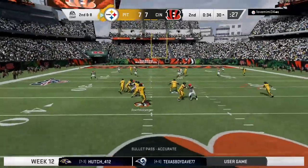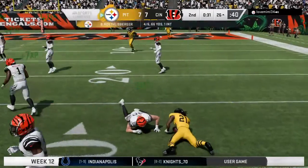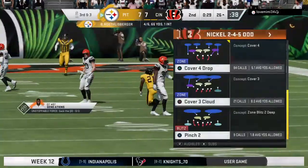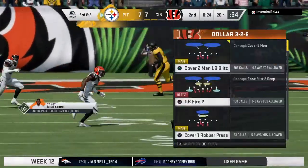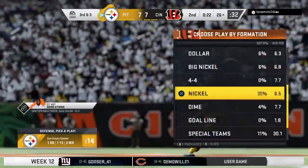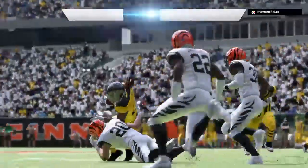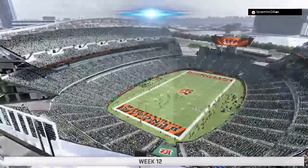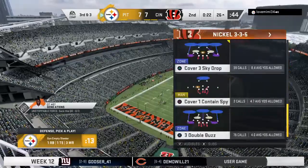From the 30 on 2nd down, Roethlisberger. He's got Freeman here. It's complete. I know most of the time when the ball's in the air, you're thinking wide receiver, tight end, but running backs, they can be a big part of any passing offense nowadays. The Steelers signal for the second of their timeouts as it comes with 22 seconds to go here in half number 1.